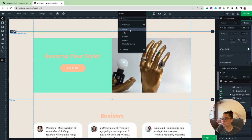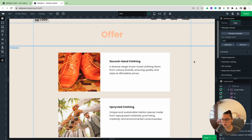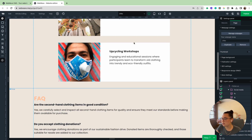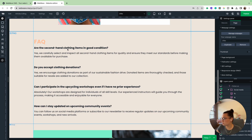And then we have an offer page. This is what the business would offer that it created for us, since it knows that we do sell clothing. We have secondhand clothing, upcycled clothing, and then we also have workshops, which are super cool. We have a FAQ with questions that relate really well to the business.